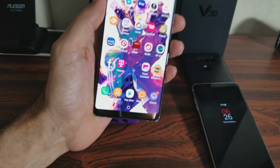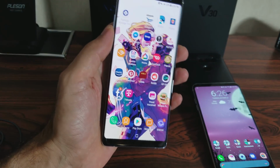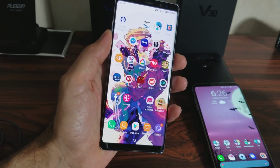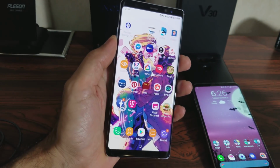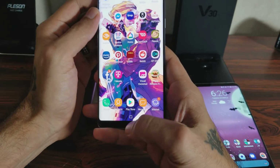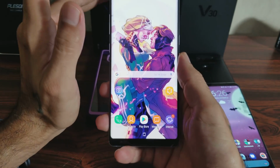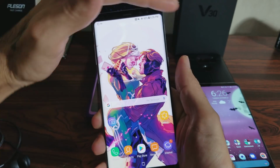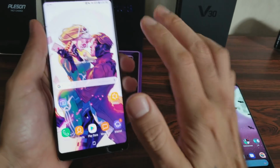It does get a little bit brighter than the V30 and brighter than the S8 Plus. It comes in at about 1200 nits as far as brightness goes. Very good outdoor visibility, excellent viewing angles. It is a really, really nice display. You will not be disappointed with this. It's a little bit taller, and it's a really nice phone and really nice display.